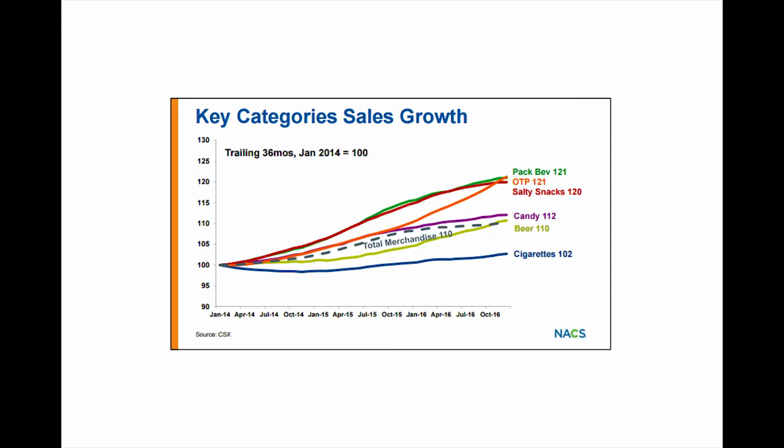Now, this slide shows merchandise gross profit dollar growth for the past 36 months. Over this time frame, total merchandise has grown 10%. All the categories above the total merchandise trend line had nice sales growth, and those below it are not trending with the other categories. Packaged beverage is driving sales.